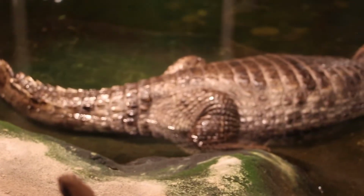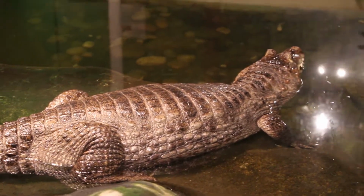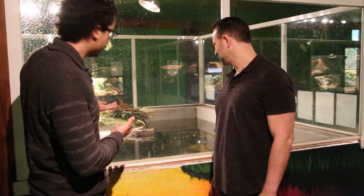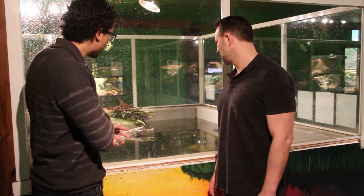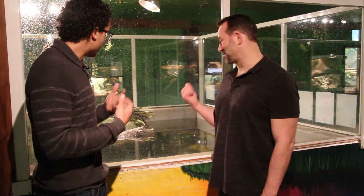Crocodilians are very slow-moving creatures. They're perfectly adapted. They haven't changed in evolutionary terms for millions of years, and they just conserve their energy. They're masters. Look at these guys. You go over to the monkey tent over there, and the monkeys just can't stop moving around. These guys are sitting perfectly still. You'd think they were made out of plastic, because they do not want to waste their energy.